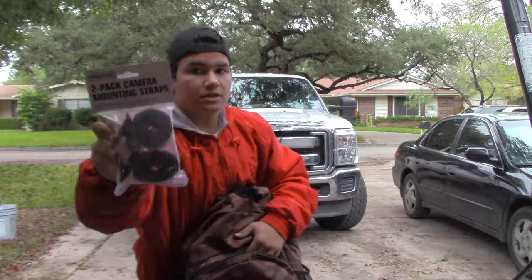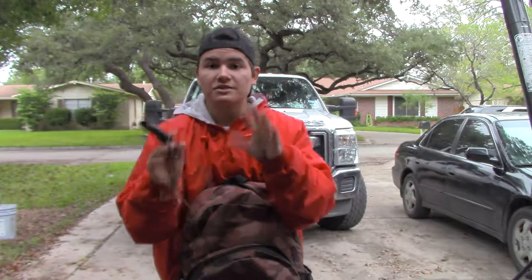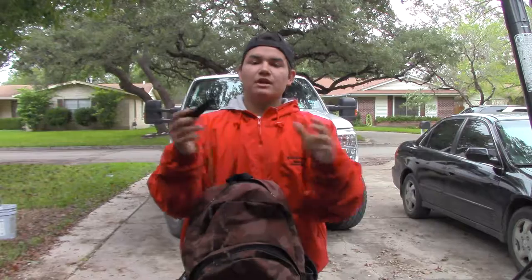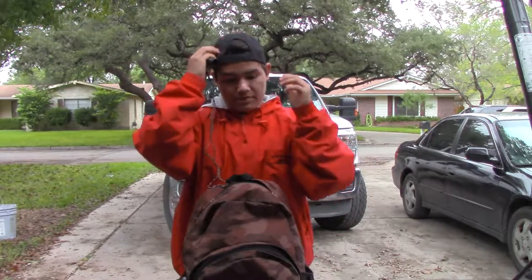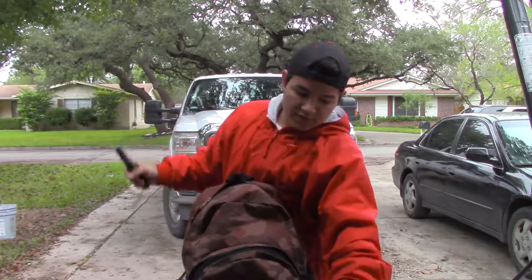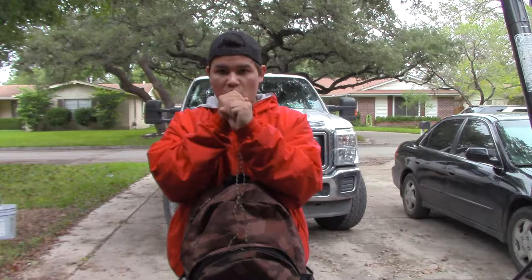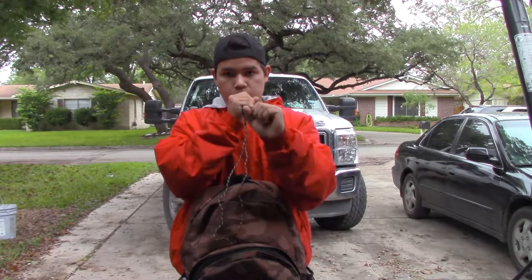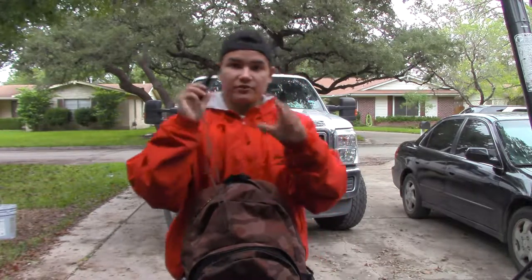These are those things for the deer cams. I always have a grunt call. I used to have a doe and a fawn bleat, but someone stole it. A lot of stuff has gotten stolen over the years, guys. Right now, I'm actually saving up for all kinds of stuff that I gotta get again. But this is just my buck grunt. You can make it deeper. Anyways, always gotta have some kind of call.